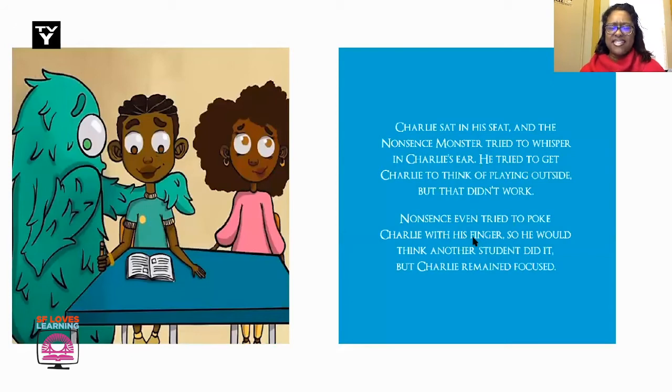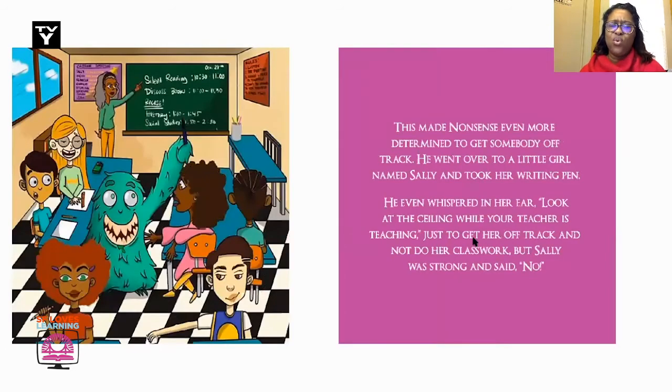So Charlie sat in his seat, and the Nonsense Monster tried to whisper in Charlie's ear. He tried to get Charlie to think of playing outside, but that didn't work. The Nonsense even tried to poke Charlie with his finger so he would think another student did it, but Charlie remained focused. And that's so important, boys and girls, to remain focused because sometimes we'll miss out on valuable learning time when we get distracted. This made Nonsense even more determined to get somebody off track.